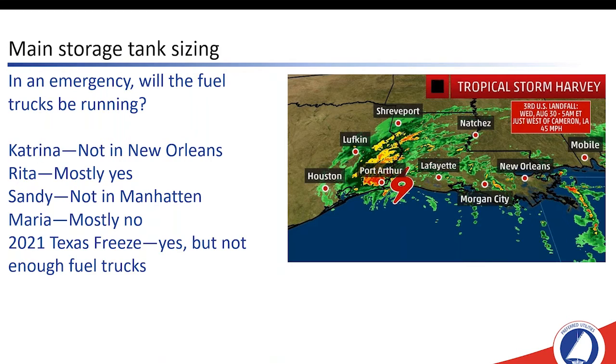And in the 2021 Texas freeze, the roads were open, but there just weren't enough fuel trucks. Dual fuel boilers were curtailed on natural gas and forced to use oil. And with all the hospital boilers running on oil, the fuel trucks were busy dropping off fuel to hospitals, which are first priority, and some data centers tried calling for fuel and weren't able to get fuel deliveries. So this is something you need to keep in mind when determining your runtime hours.